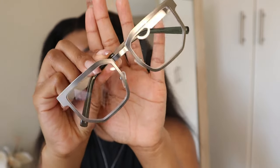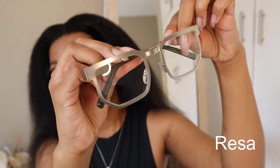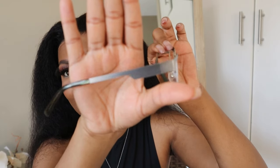The next pair of glasses is Risa. These are rectangular in shape glasses with metallic silver color. They have a black detail here at the end of the side.